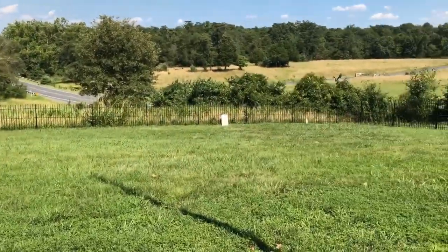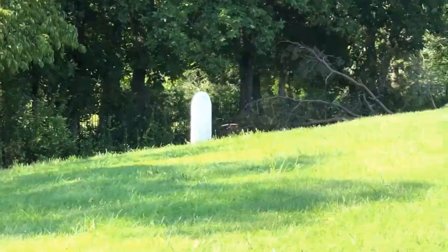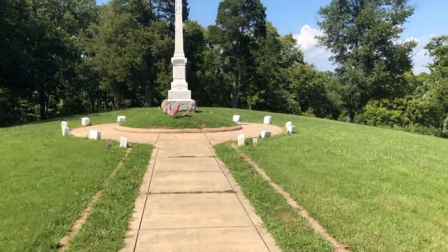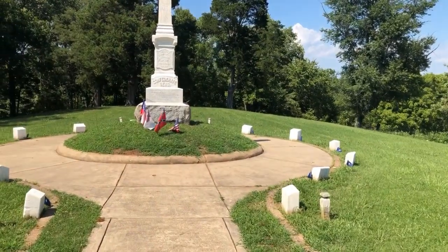One of them is right down there, and the other is over here, and we're actually going to visit them both after we go up here and see the big main stone here. But all around these hillsides, I assume there are buried Confederate soldiers.